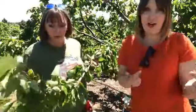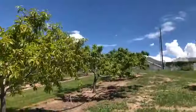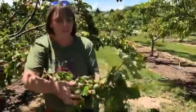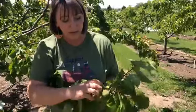I'm actually going to flip the camera around so we can get a better angle of Sheriden doing this. Go ahead. We'll give you a little view of what we're doing. There's the pretty orchard. So if you can see here, I've got this huge cluster of fruit, and I'm going to thin this off.